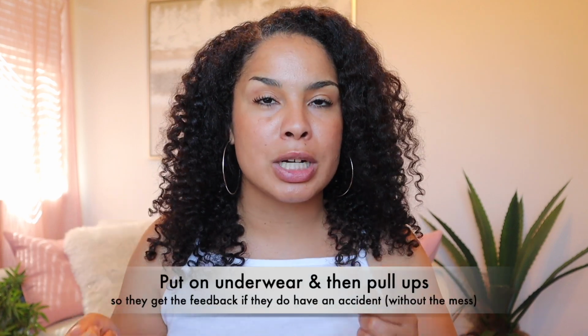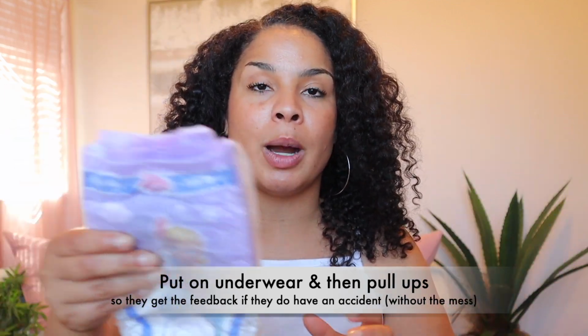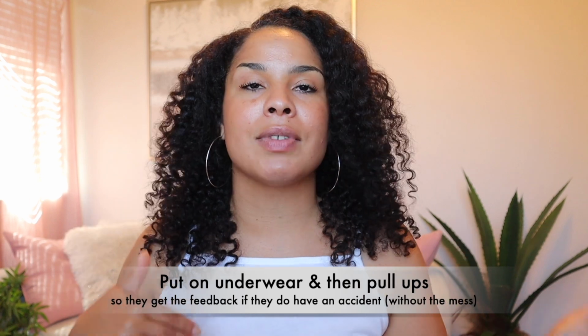Okay, and if you want to do this gradually, then what you can do is put on their underwear first and then put their pull-up or their underpants on over their underwear. What this helps with is, one, it obviously cuts back on the accidents, but it's also a nice way to help them get some feedback. If they do have an accident, they can feel it, right? Because these completely absorb the urine. So if they have an accident, or if it's poop too, they'll really get that feedback. That can help them with learning about their bodies and how it's working.